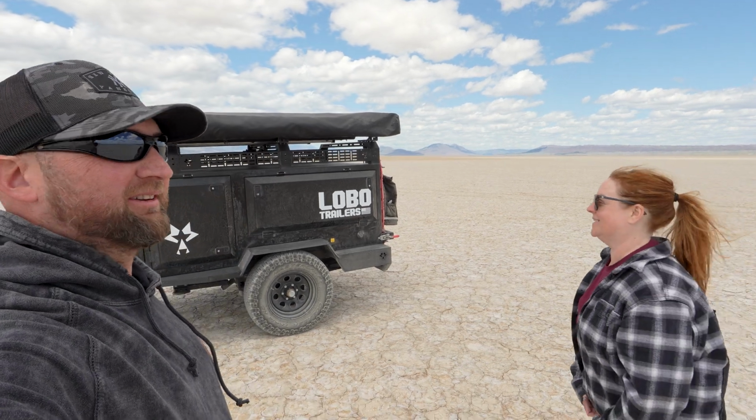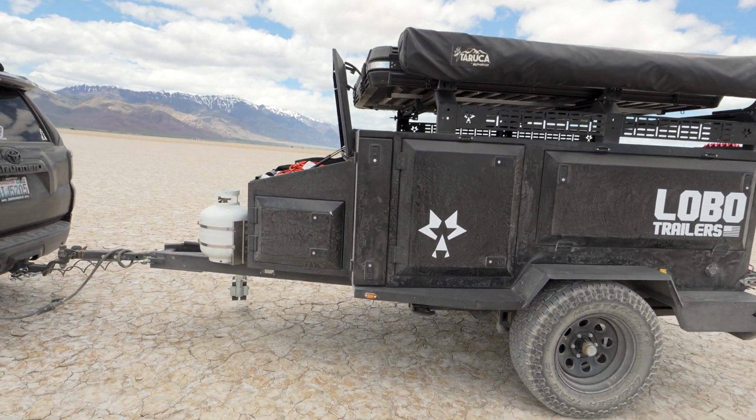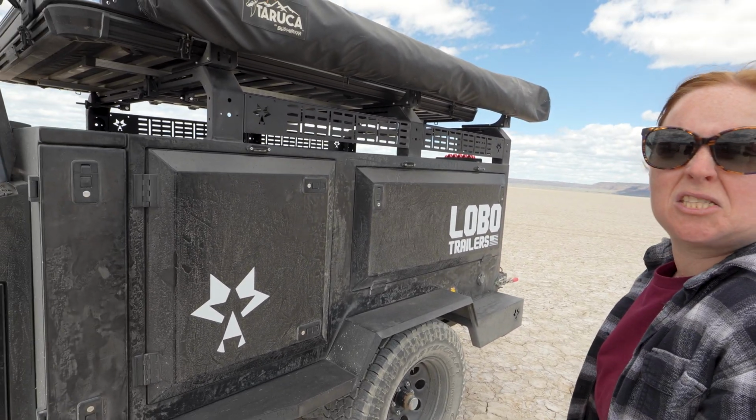All right, let's get the trailer unpacked and set up. Let's get all the dust off first. Oh, then we'll set up. We are dirty. Everybody's dirty. The car, the inside of the car, the trailer. That's an understatement. Look at this thing. It used to be black. Sorry, Jordan. Now it's a little dirt colored. Yeah, dirt dust. Looks good.